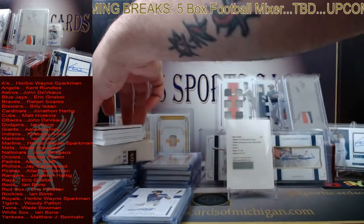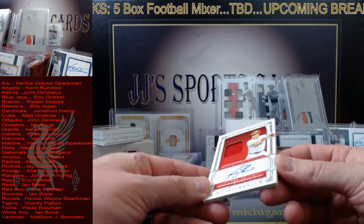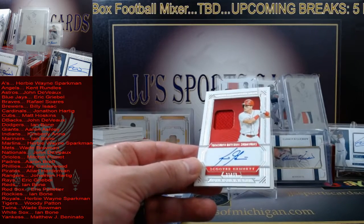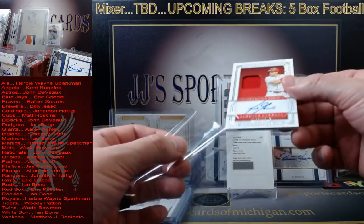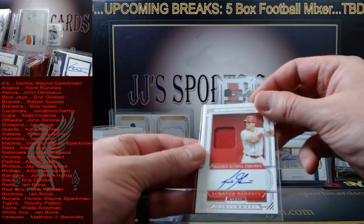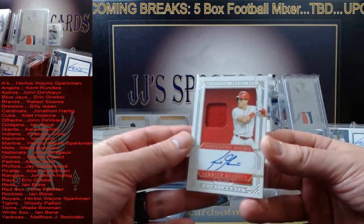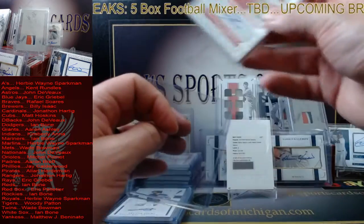And next up is Scooter Jennett, 33 of 49. That is a treasured material signatures. Cincinnati Reds finally on the board. Ian Bone. Scooter.